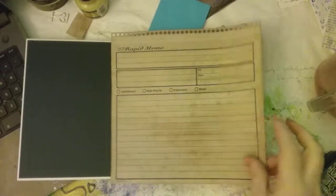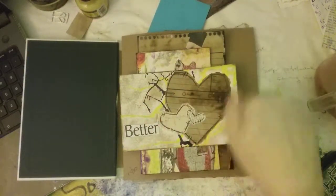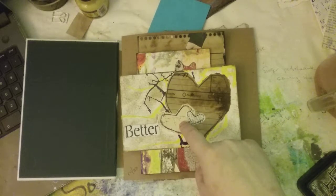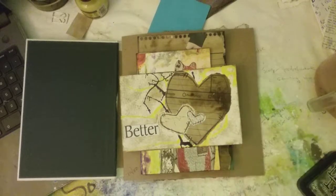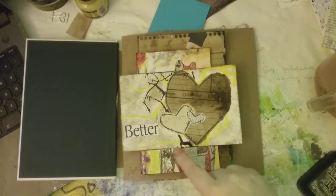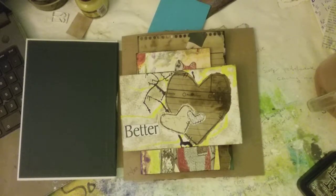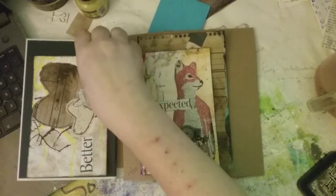So this is that torn into a heart shape. This is a page from a shorthand book, and that's just book page. And the overall theme was better. So even if your heart gets dirty and grungy from the things that happen to you in life, things can always get better. And that's my day 64.